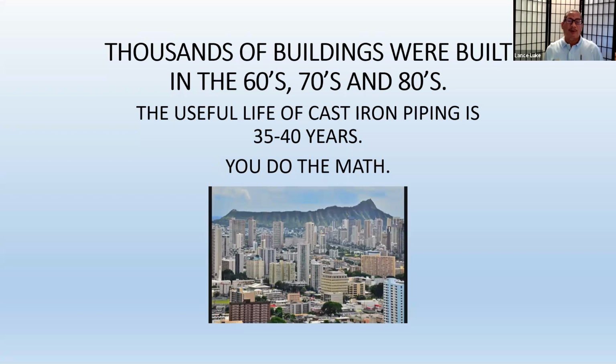Now, people didn't really realize this, but when developers built these high-rise buildings, it was kind of a commonly known myth. I wouldn't say fact, it was a myth, because people thought that the building was going to last 100 years or longer, and the cast iron piping was going to last 80, 100 years or more. But that's not true, because over time we've done studies, investigations, and inspections of buildings that were 35 years old, 40 years old, 50 years old, 60 years old, and the cast iron piping was failing or failed, and there were all kinds of leaks.